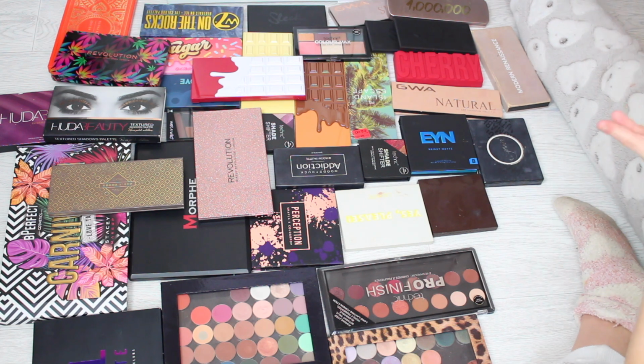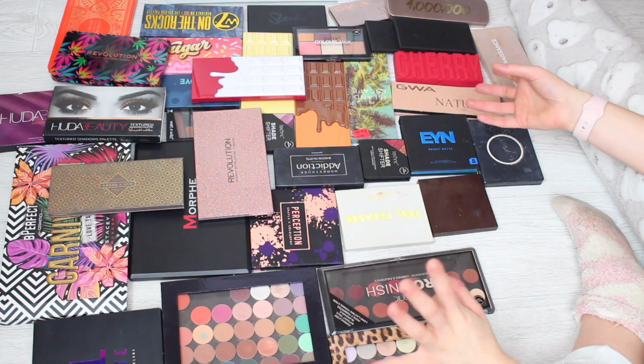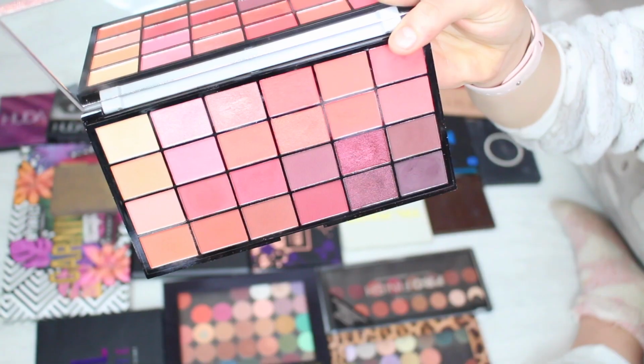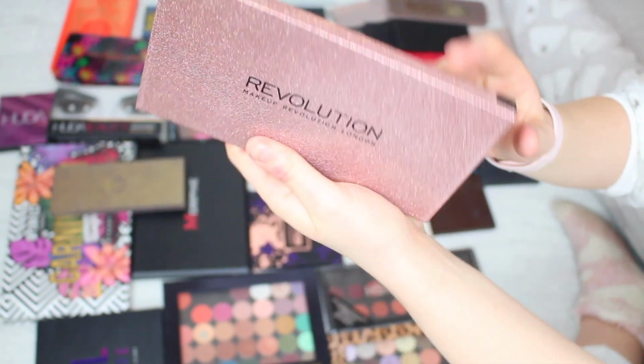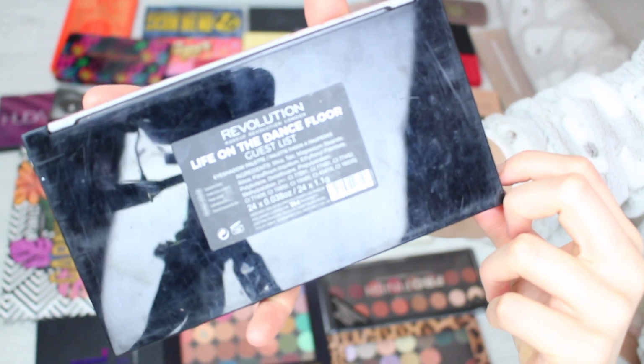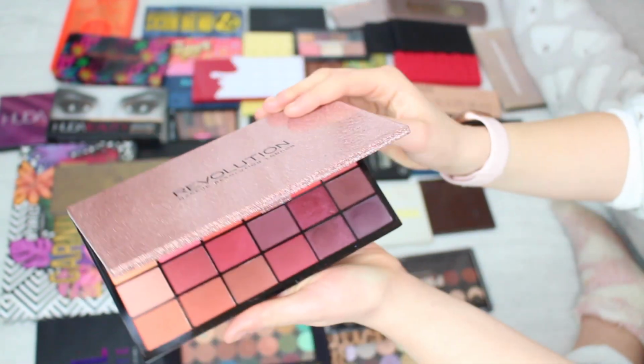Right, okay, so I'm just going to work through these and pick them up as I'm going along. Okay, first one. Let's do this. This here is the first palette I have, and this is the Makeup Revolution Life on the Dance Floor. To be really honest, I actually bought this for the packaging and now I'm just not fussed at all. So this is what it looks like.